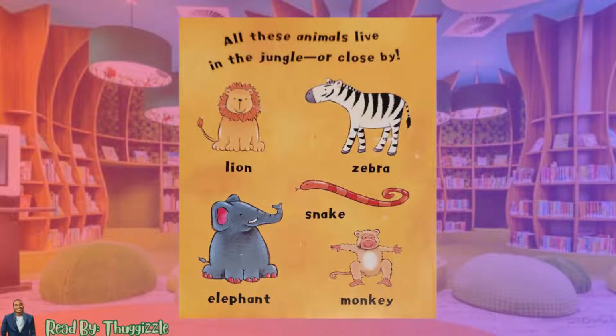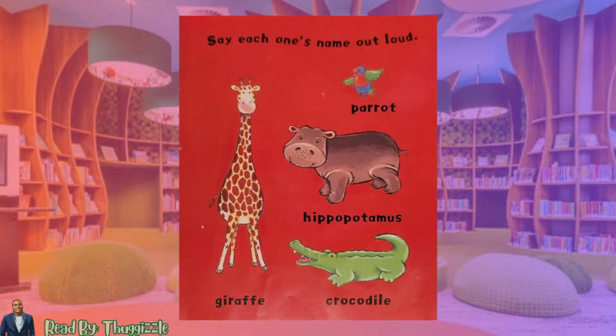Lion, zebra, snake, elephant, monkey. Say each one's name out loud. Parrot, hippopotamus, giraffe, crocodile.